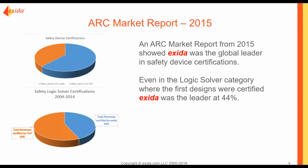We started this company in '99, like the 2000 time frame. In 2015, ARC did a report on the certifying bodies, and this is what you see in front of you. We're that blue piece of pie, and so we're doing very, very well, especially in the logic solver category, which is what people usually base their decisions on. We were the leader at 44%, and that's in 2015.